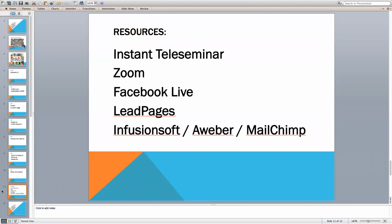Of course, I also love Zoom. I love Zoom for my masterminds that I have, so we can all see each other and share the screen. And also Zoom is becoming more used by a lot of people, so they have the software. There's not a big technical leap for them to make. It's not quite as easy as Instant Teleseminar, but it's close on its heels. Also, of course, Facebook Live is becoming a great way to do webinars and to do speaking. So you can do that on your personal page, on your business page, or in groups that you administer on Facebook.